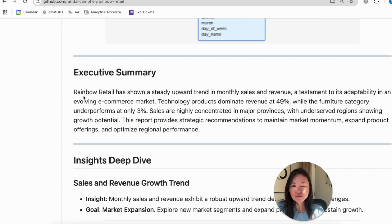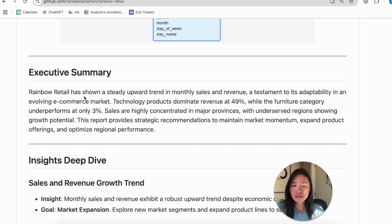So here we have Rimpa Retail has shown a steady upward trend in monthly sales and revenue, testament to its adaptability in an evolving e-commerce market. Tech products dominate revenue at 49%, furniture category underperforms at 3%. Sales are highly concentrated in major provinces with underserved regions showing growth potential. This report provides strategic recommendations to maintain market momentum, expand product offerings, and optimize regional performance.